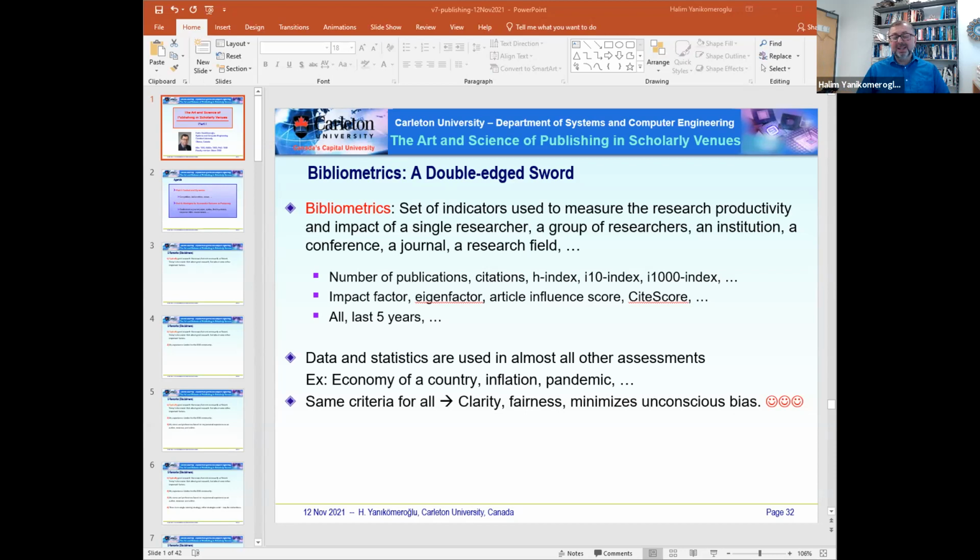And in pandemic times, we all became statisticians. Every day we are bombarded with data. So I think the big advantage of bibliometrics, in a moment I will talk about the big disadvantages, but the big advantage is that the game is clear. And it brings in some sort of fairness, and I think it would minimize what we call unconscious bias. Because if the metrics are not there, you only go by your impression of the individual or the institution. And let me give an example.